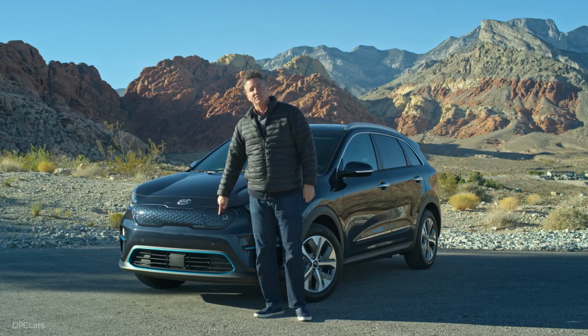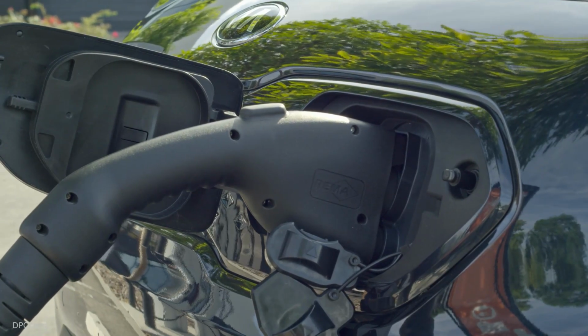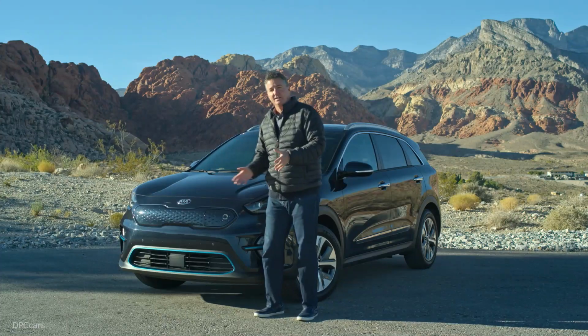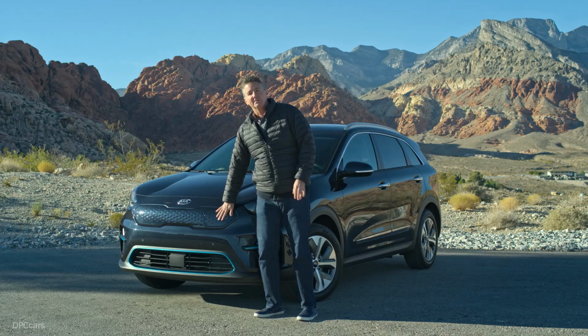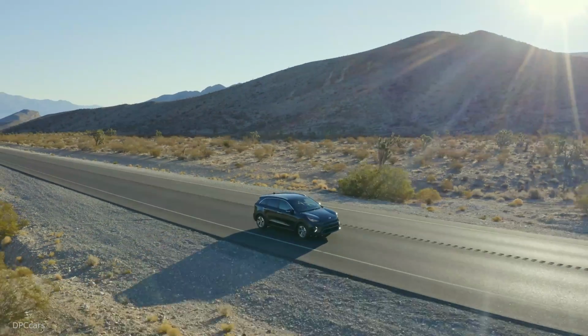Now, here's something that's interesting. I used to own an EV vehicle that had its charge point at the back. And actually, that was a bit of a pain. Sometimes at different charging stations, you had to get yourself arranged just right. But by putting it here in the front, it's simple. Hey, it's Kia. We try to make everything simple.